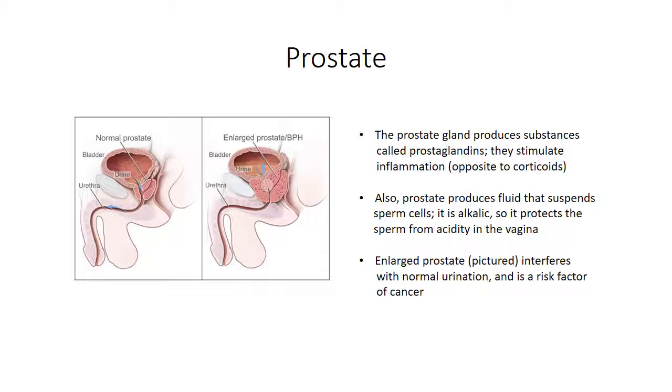Remember, in the seminal vesicles, there is a fluid produced by the cells of the wall of the vesicle, but there's also fluid which is produced by the prostate gland. This fluid also fills the seminal or seminiferous vesicles. And it's interesting that this fluid is alkalic. Its pH is about 9. You might remember that neutral pH is 7. Everything that is higher than 7 is alkalic. And in the prostate secretions, the pH is 9. So why is that? It creates a certain protection for sperm cells, because when the male ejaculate or semen enters the vagina, it has an acidic reaction normally, and sperm are very sensitive to acidity. They may all die if they're not protected with these alkalic secretions of the prostate.